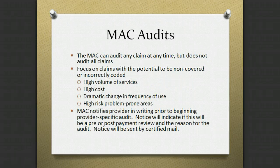Okay, so again, MACs can audit any claim at any time. They don't audit all the claims, as I said. They will focus on claims that might have potential: high volume of services, high cost, changes in the frequency of use. So maybe you've only been billing a few of these services a month, and then all of a sudden you have over 100. They're going to look at those changes to see what's going on. Did you have a new provider? Do they not understand the rules? Whatever it might be, that's what they're looking for.